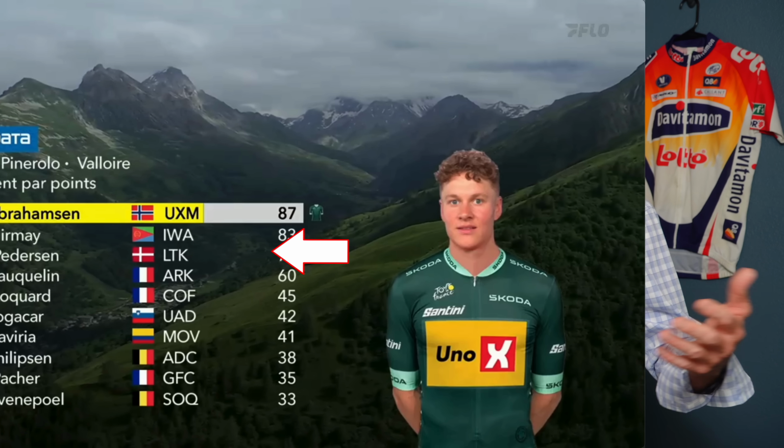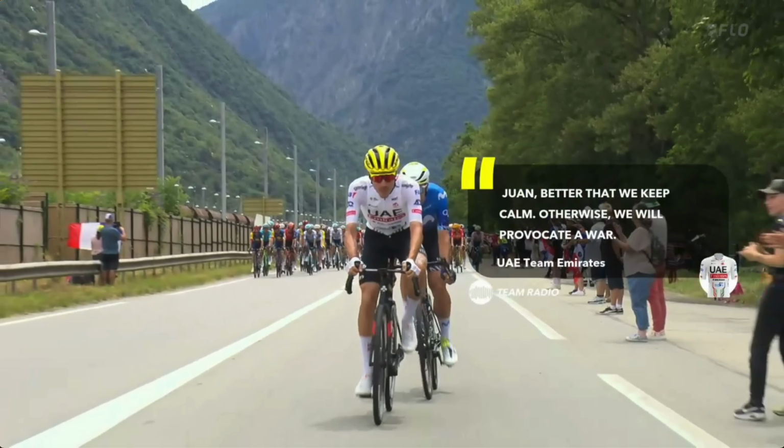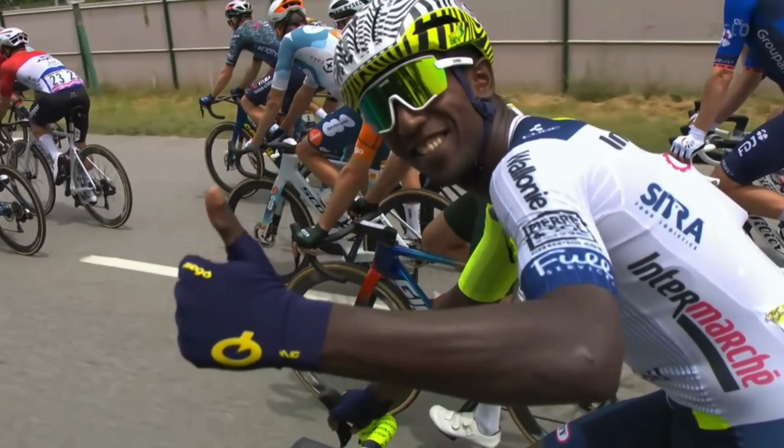When the stage starts proper, nothing's happening. There's a little playing around up there from UAE Team Emirates' Ayuso, and he gets a little talking-to from his director sportif, saying, hey, don't play around this early into the stage. We don't want it to be hard all day. We're trying to get a rest day for our teammate and race leader wearing the yellow jersey, Tadej Pogačar. So after that, everything calms down, goes curb to curb, and it's going pretty slow.